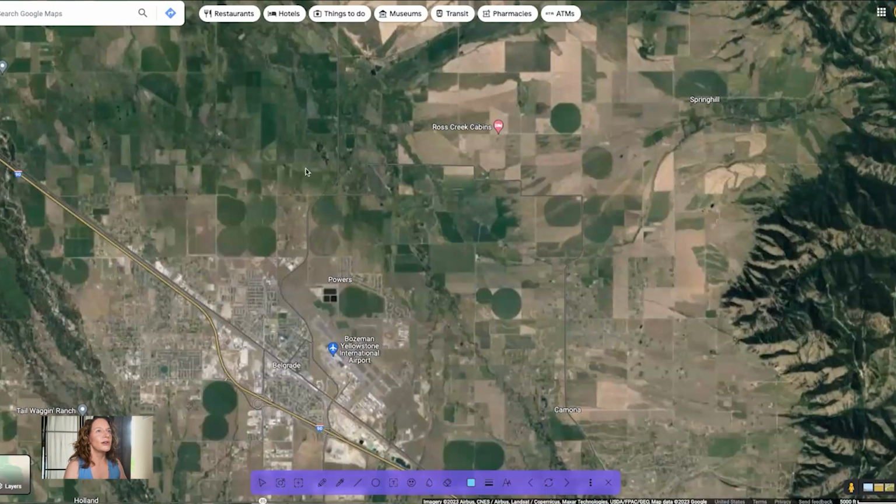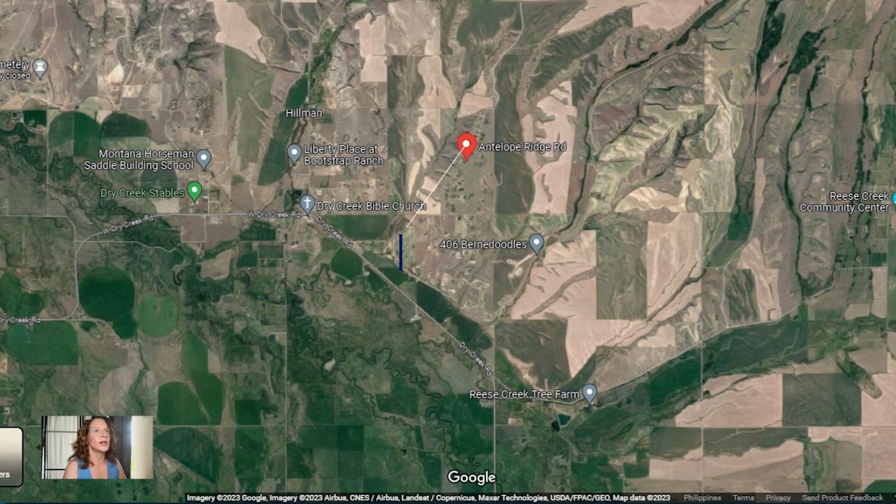And if you look a little bit further north out in this whole zone here, you'll see some farmland and lots of wide open spaces. But there's also a few neighborhoods, one of which is Antelope Ridge, which is a beautiful neighborhood of larger custom homes, closer to the mountains with expansive views, not just of those Bridgers, but of the entire valley as well.